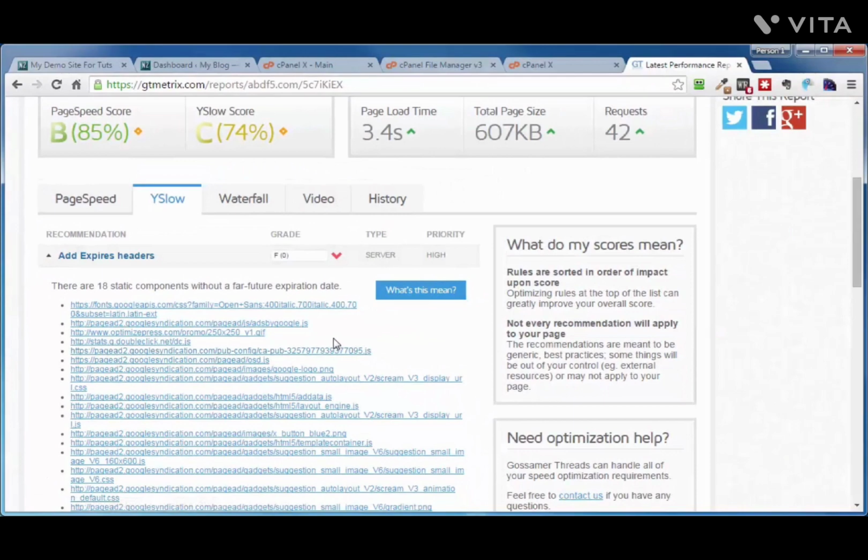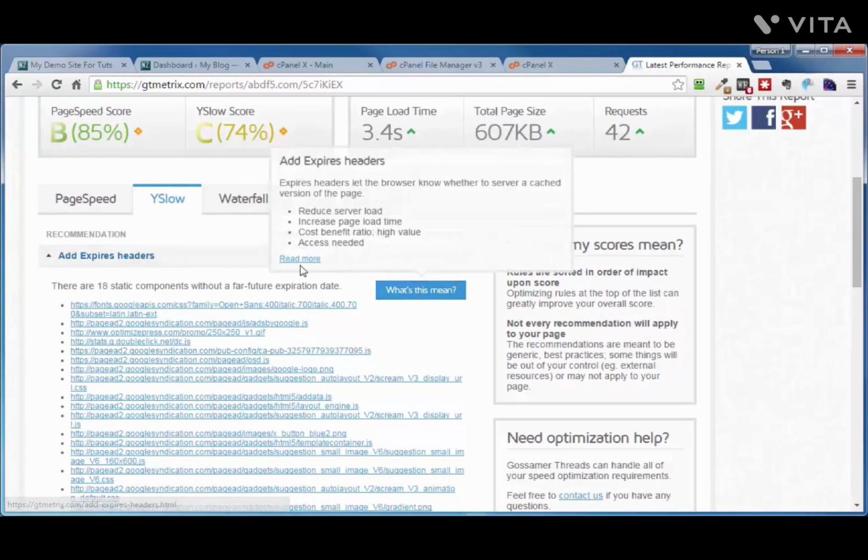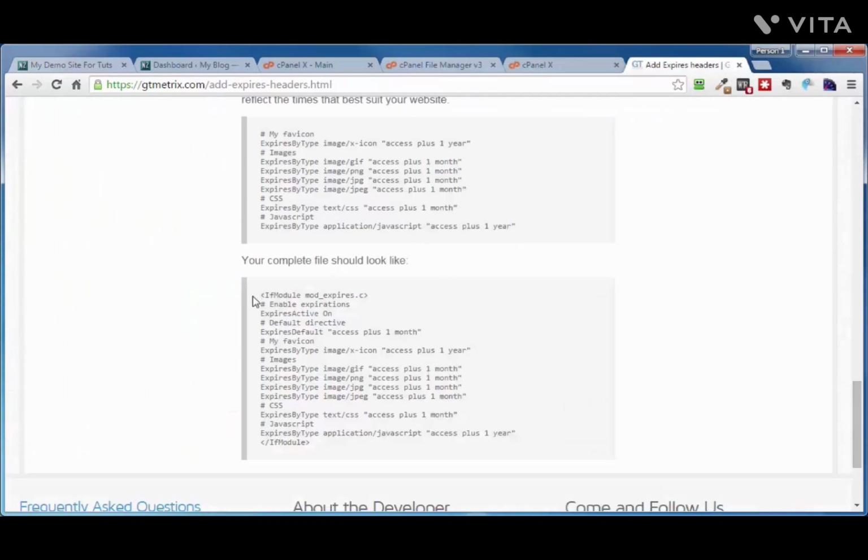So it is working, obviously. So if you just stick with the code that we went with from YSlow, it will greatly improve the speed in which your site loads in your visitors' browsers.